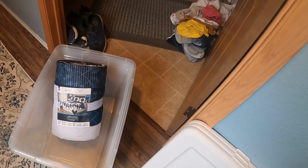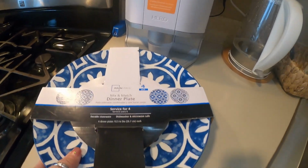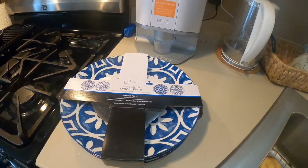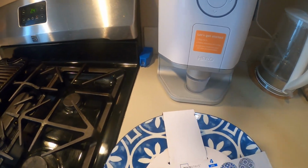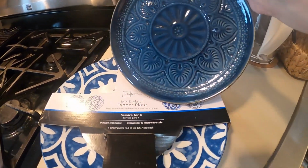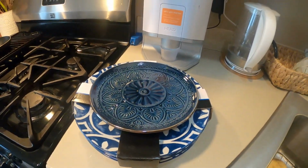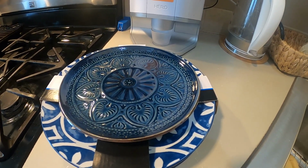And what else? Was that it? So I also got these plates. You get a 4-pack. They were like $9.97, but they seem like really nice thick plates. I got these to kind of offset my brand new blue ones that I bought, which I showed you on a previous video, but look at how pretty that's gonna be together. So, been really into the blues. I don't know why, but I'm loving the blue lately. So, yeah, that was another thing I found at Walmart.